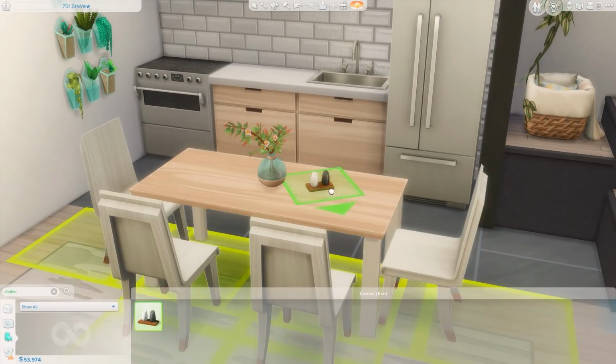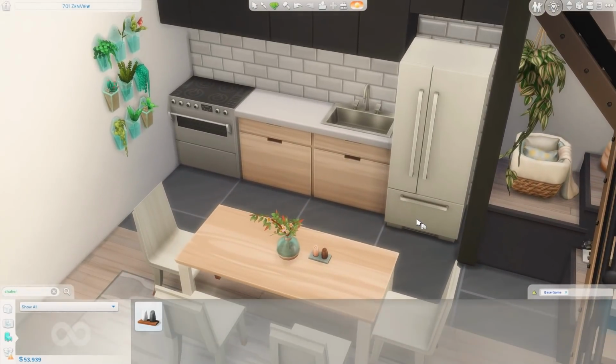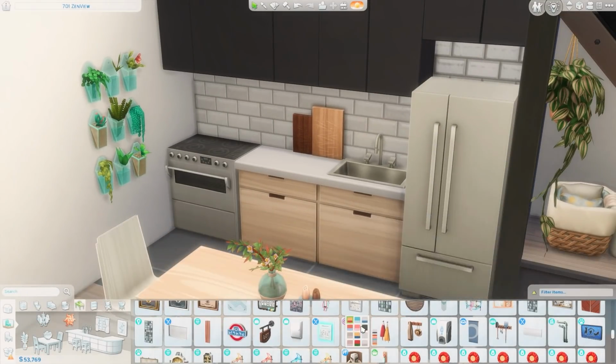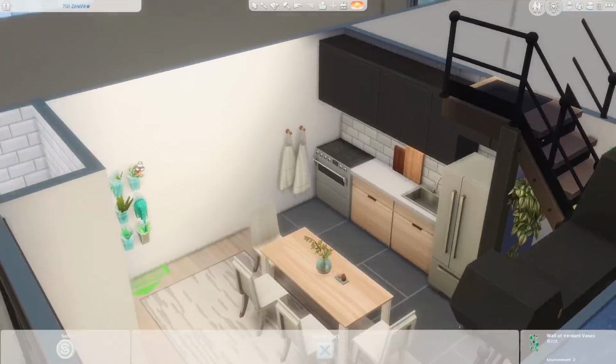Anyway, on the table here, I just have some salt and pepper as well as a plant. That salt and pepper shaker, by the way, is a new base game item that we got kind of recently, last month.